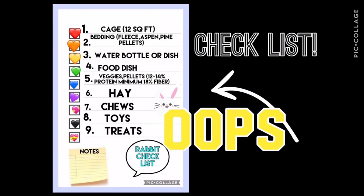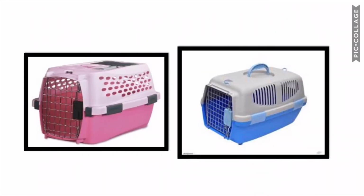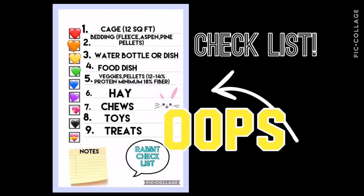Again, I forgot to put this one on the list as well. So here it is. You're going to need a carrier to bring your rabbit home in. I highly recommend you use a hard-sided one so that the fabric sides will not collapse in on your rabbit. It is very stressful for the rabbit when you take them home for the first time. So having a secure carrier with a towel or a blanket in it to cuddle up in is ultimately best.